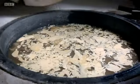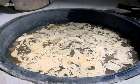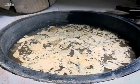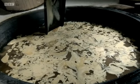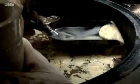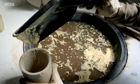A day later, and Ruth's lanolin is ready. Yeah, this has cooled quite a lot now, and all the fat's come to the top. You can see it as this, well, it almost looks like butter. So I'm just going to take it off the surface. Once in the pot, the lanolin will harden, ready to be put to good use.